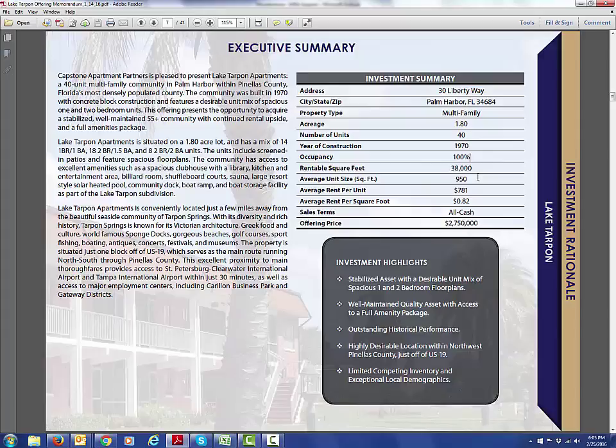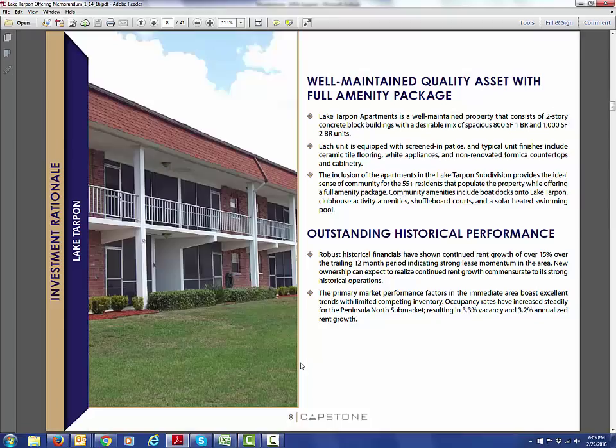Average unit size, 950 square feet. Average unit rent is 781. And all cash, 2.75 million. All right, that is it. I'm going to grab from here. Oh, yeah, fine, blah, blah, blah.